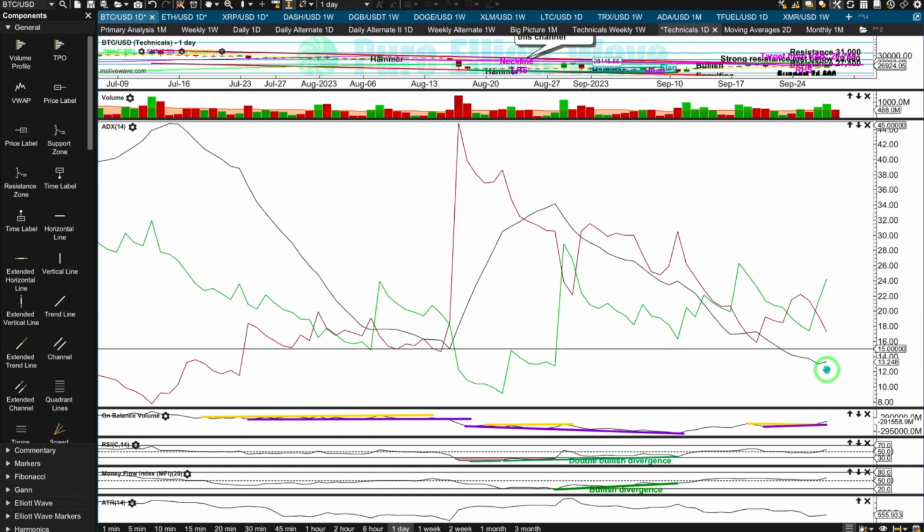ADX is now increasing. It's at a low level, below 15, so no clear trend. The positive DX line is currently above the negative, so if ADX can reach 15, it will be giving us a very strong bullish signal. We are not there yet though, and like I've been saying all week, I'm watching this one really carefully.